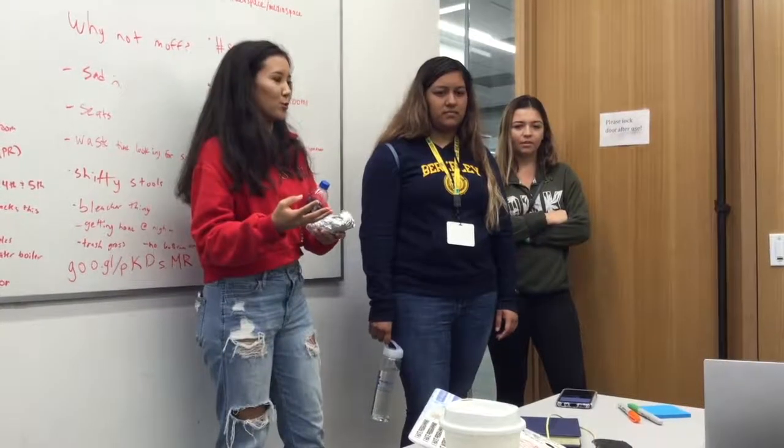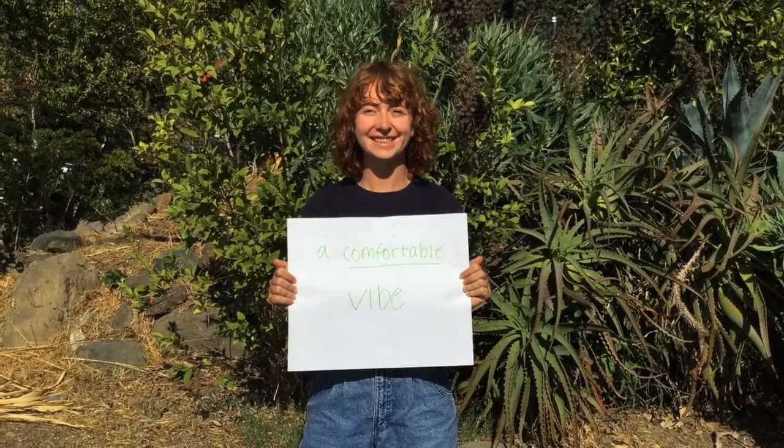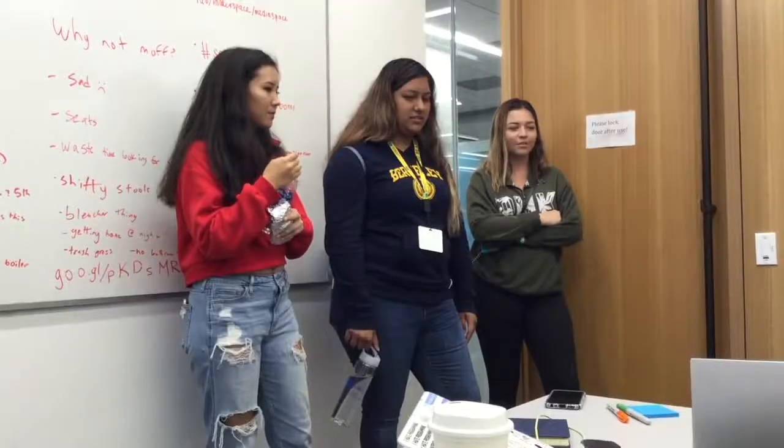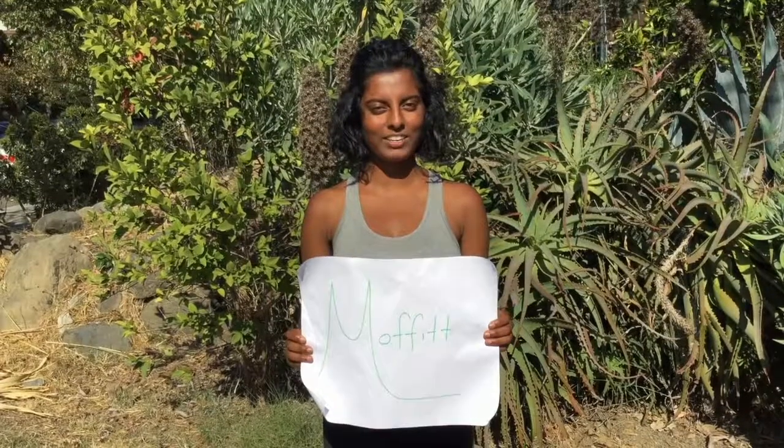I like Moffitt. It's very bright, and I like how open the space is. It feels like it's very collaborative. More like approachable, a more approachable space. More comfortable. Yeah, more comfortable. And just felt like a lot more comfortable here. Like I was like, yeah, I'll consider myself coming here to study. My ideal library is Moffitt.